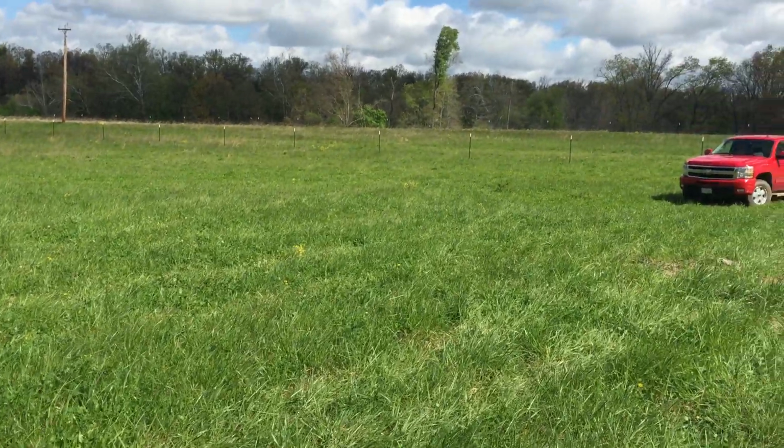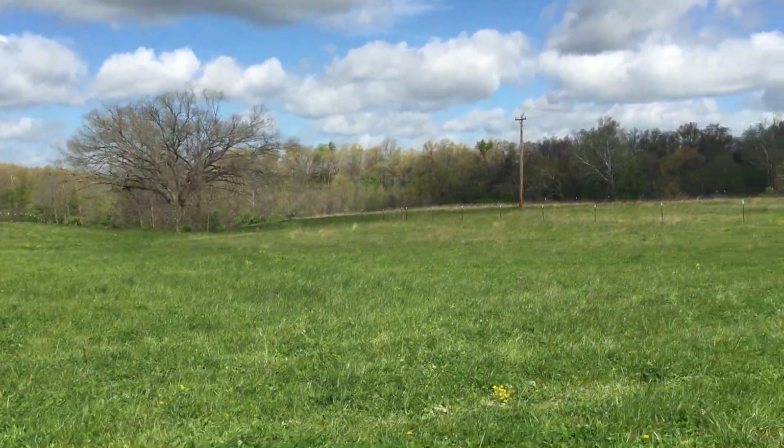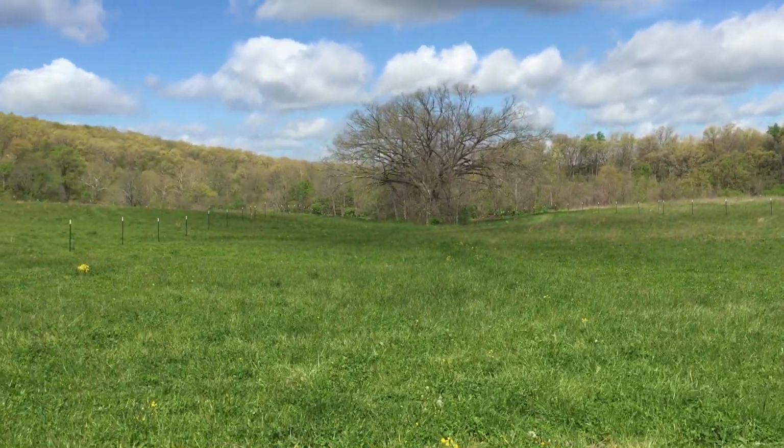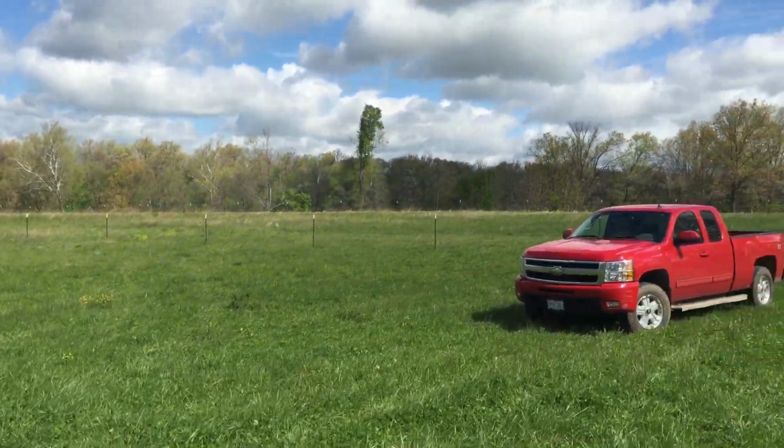I'll mention this property does have electricity running directly over it. You can see a pole over there. That pole is on Tract 3, but the power runs directly over Tract 4. So phone is at the county road.